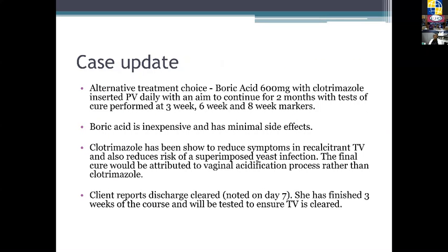So it was decided that we would do the boric acid, 600 milligrams, with clotrimazole inserted PV daily. And the aim is to continue this for 2 months with tests of cure performed at 3, 6, and 8-week markers. Boric acid is very inexpensive. It has minimal side effects. We have it here in the country as a loose powder. You can't really find it in all pharmacies, but certain pharmacies do have it, and you get it as a loose powder.